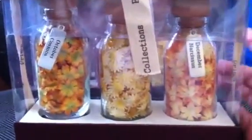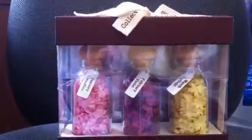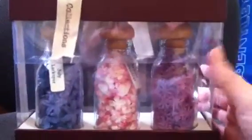So this is October, November, and December. You're going to get those bottles. Then you're going to get January, February, and March. The whole set comes in this beautiful box. Then let me turn this one around. This is April, May, and June. And then we have the last one, which is July, August, and September.